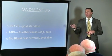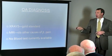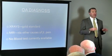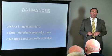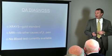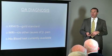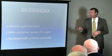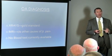X-rays are still the gold standard for arthritis. You look for bone spurs, you look for joint space narrowing. MRIs can be important, but they're terrible to assess your arthritis, unless you're missing the whole cartilage spot on the end of the bone, or you've got some type of a compression fracture where it shows some bruising behind it. They're not very good. They'll tell you the cartilage is thinning, but we're several years away from having really good MRIs to talk about arthritis. And then I said earlier, right now there's no blood test. There is for rheumatoid arthritis, there is for lupus, there's not for osteoarthritis.